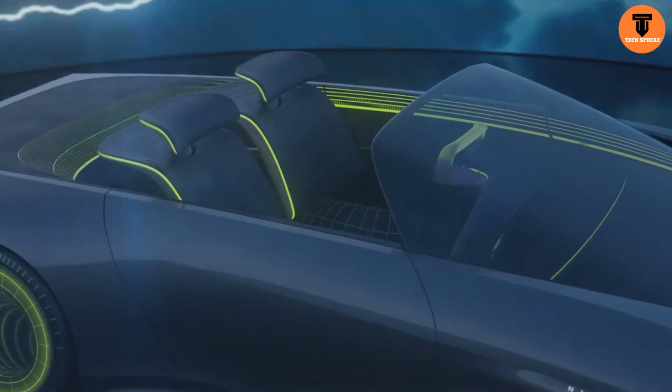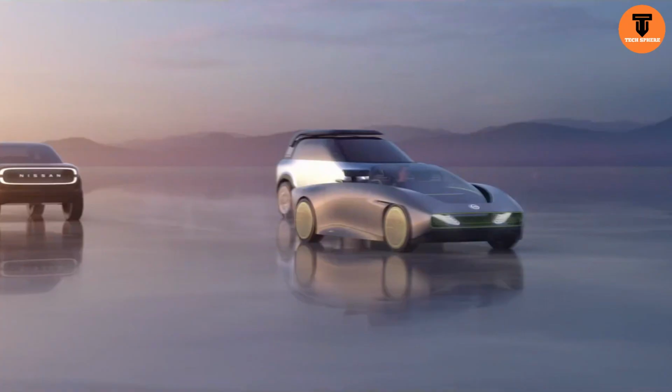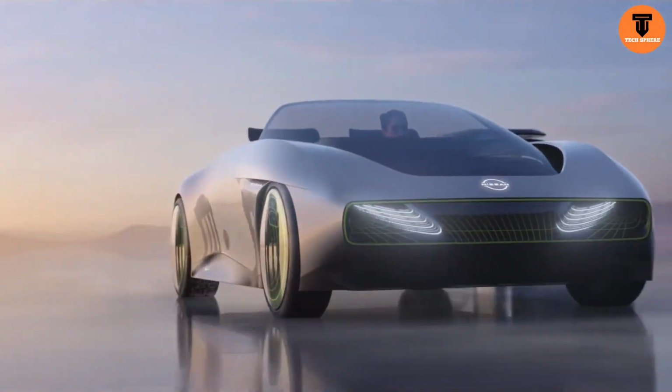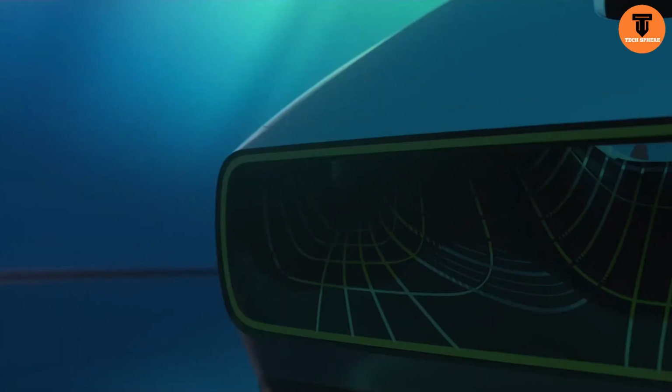With its ultra-low, aerodynamically sculpted body, the Max Out glides like a spaceship on wheels. The exterior is sharp and futuristic, with glowing light accents, a minimalist grille, and a sleek silhouette built for speed and efficiency. Every curve speaks of motion, every detail whispers innovation.